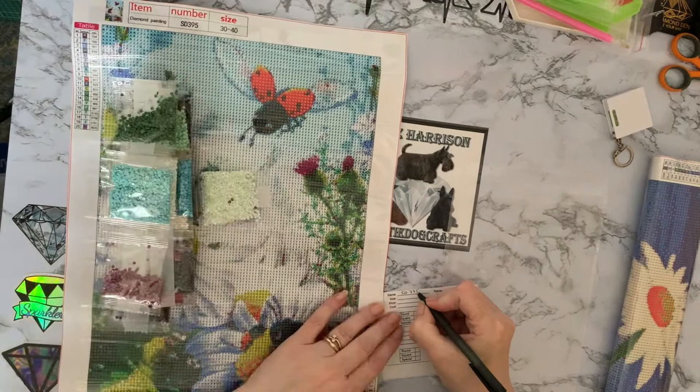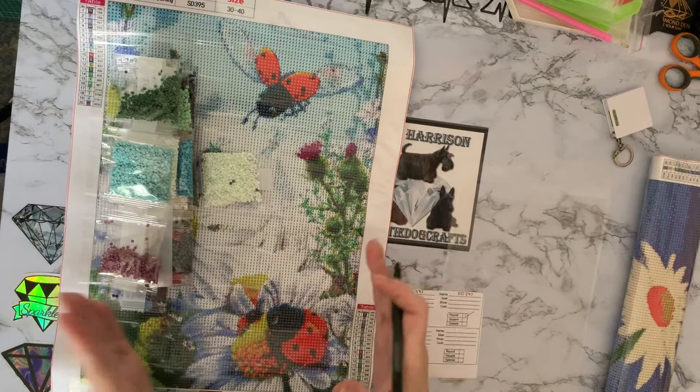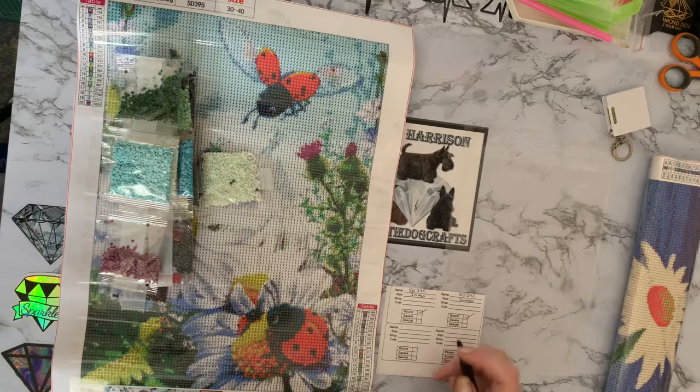Okay, and this is a round, and it's a full round. So I do like 30x40s. I can section them off and just sit on a night and not think too much about them. I do have an awful lot of 30x40. They do seem to be my favourite size. I know some people like to do the huge ones, but I do tend to find that I do like my smaller paintings.